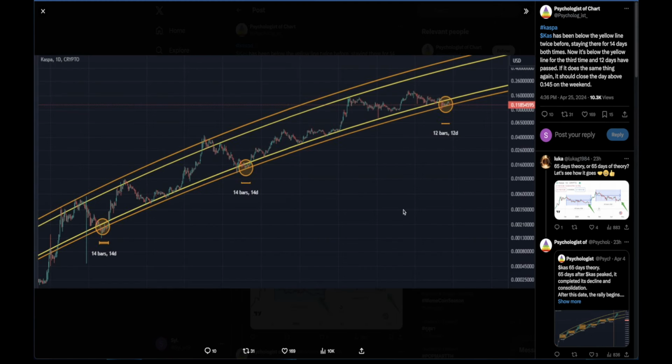And now another chart. Shout out to Psychologist of Chart. Now, Kaspa has been below the yellow line twice before, staying there for 14 days both times. Now it's below the yellow line for the third time, and 12 days have passed. If it does the same thing again, it should close the day above 14 cents on the weekend. So guys, it definitely could happen. I'm not saying that it's definitely going to happen.